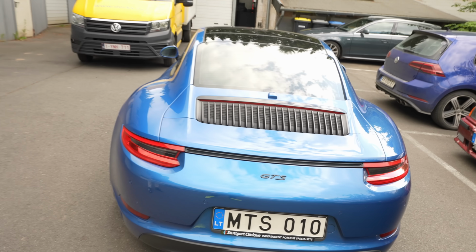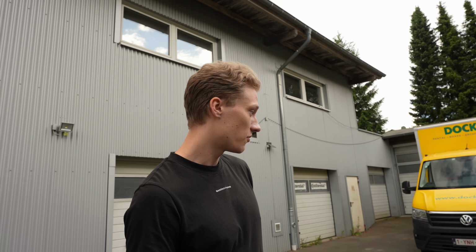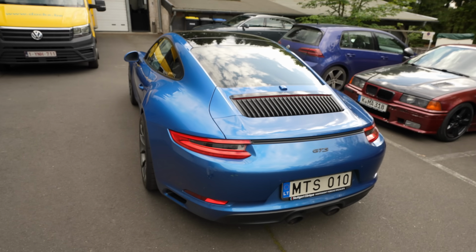So your next mods would be suspension and possibly aero? Aero, definitely. Some lower control arms, because it really needs more camber on the front, because of the front understeer we're having. Yeah, that's it for now. I loved it. I hope you guys enjoy it as well.